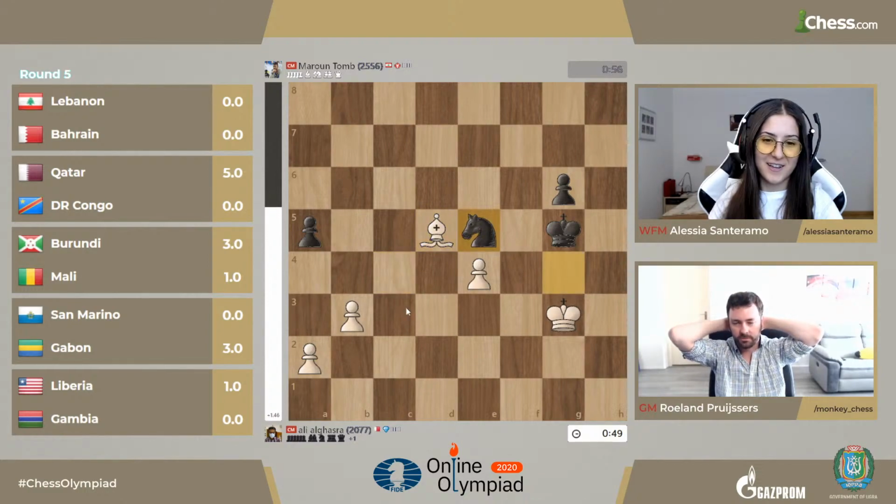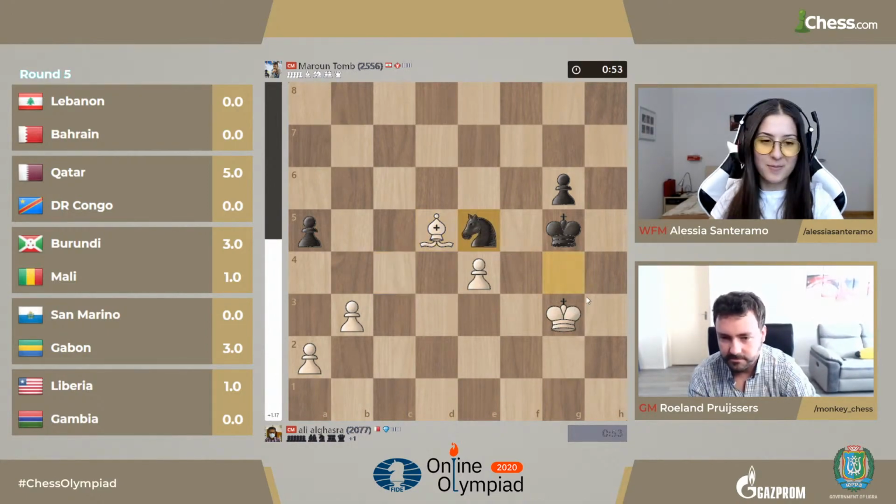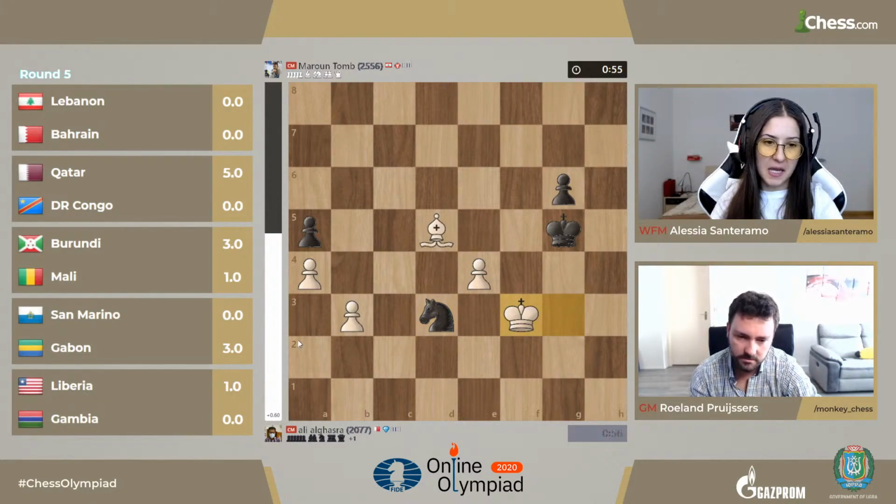Yeah, a time trouble session. Imagine king g2 here. Not really. It's not winning a knight, a bishop. But okay. Okay, now we are close to, I mean, a4 was also a mistake, I guess. Now we are close to equal, as the pawn cannot be pushed.